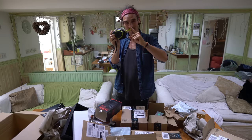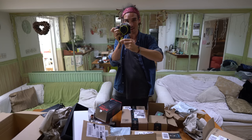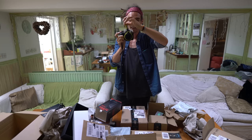And if you look, I can go fully around very easily rather than having to twist my whole arm and body to keep hold of the lens. So this is going to be great for the cinematics, guys. Absolutely great.